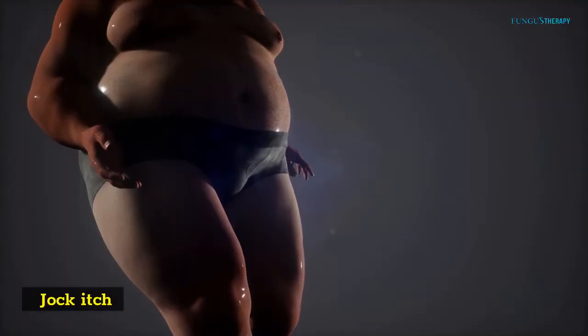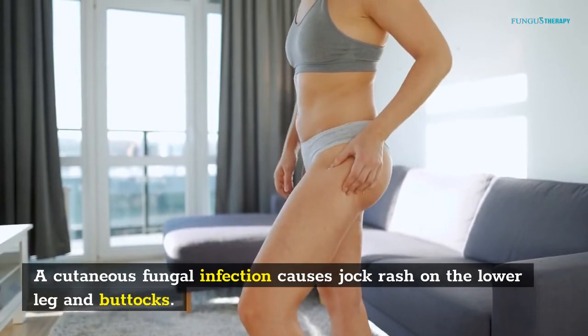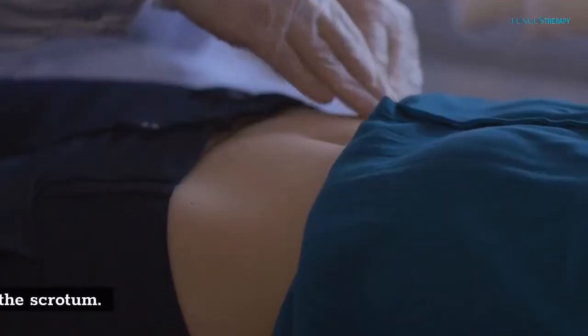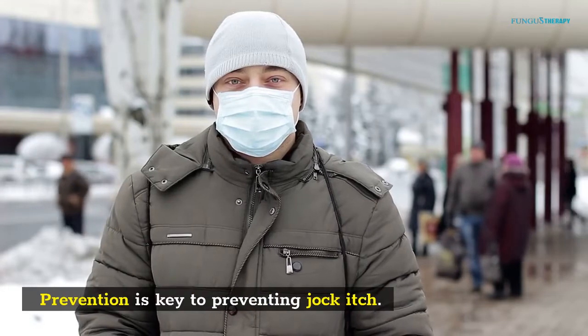Jock itch. A cutaneous fungal infection causes jock rash on the lower leg and buttocks. It can spread to the other areas of the body, including the buttocks and abdomen. It rarely affects the scrotum. Prevention is key to preventing jock itch.